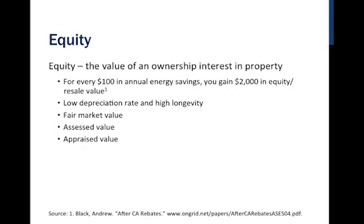Similarly, a solar system in California will probably sell for more, or be valued more, than the same sort of system here in central Wisconsin. So location is key, and knowing your markets is key.